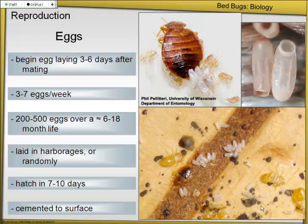Pretty interesting. Anyway, so after they mate, 3 to 6 days, the female can start laying eggs. They lay from 5 to 7 eggs a week. So over a lifetime of over a year, one female could produce around 500 eggs. So you can see how, as we say, fecund they are. But yeah, one female can lay a lot of eggs. So if you miss one fertilized female, this is the situation you're dealing with.